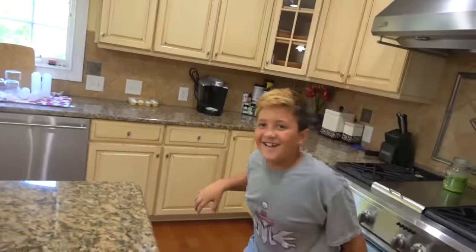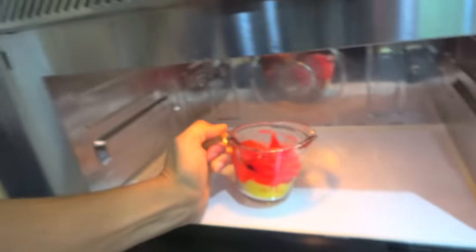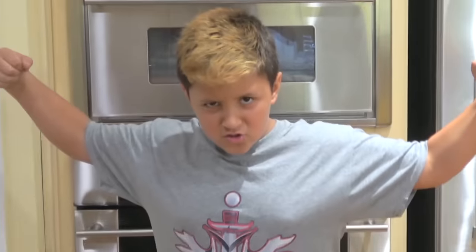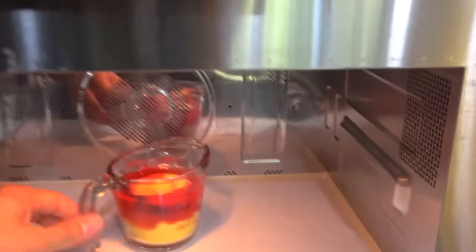1, 2, 3, 4, 5, 6. We don't have that many. I'm not sure how many seconds. Let's try like 30 seconds. Ooh, we need to melt it a little more, but that is looking kind of good. I think 1 minute. We're using 1 minute. It will all depend on the strength of your microwave. Just how buff is your microwave? Is it this buff? Or is it this buff? I think we're done.